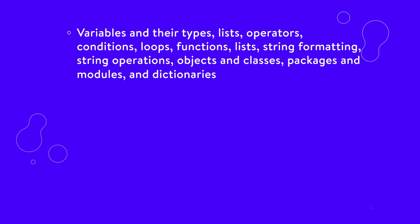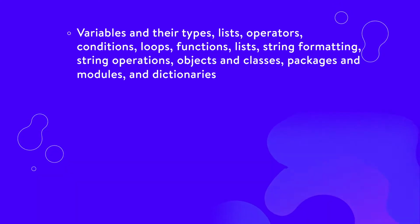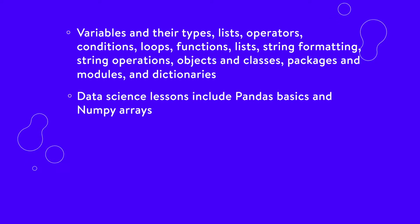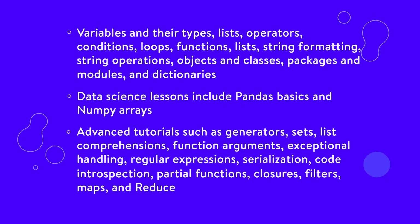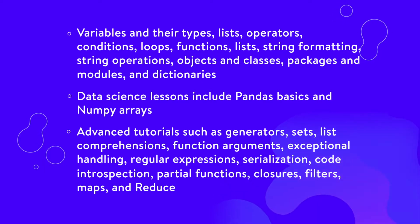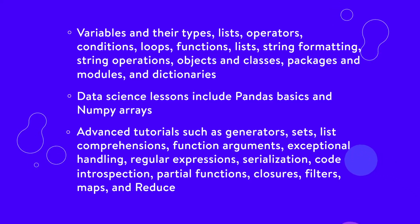The tutorial includes topics such as variables and their types, lists, operators, conditions, loops, functions, string formatting, string operations, objects and classes, packages and modules, and dictionaries. Data science lessons include pandas basics and NumPy arrays, and advanced tutorials such as generators, sets, list comprehensions, function arguments, exception handling, regular expressions, serialization, code introspection, partial functions, closures, filters, maps, and reduce.